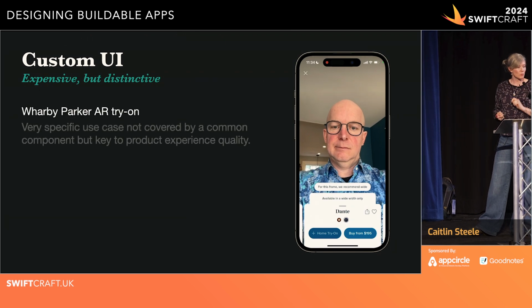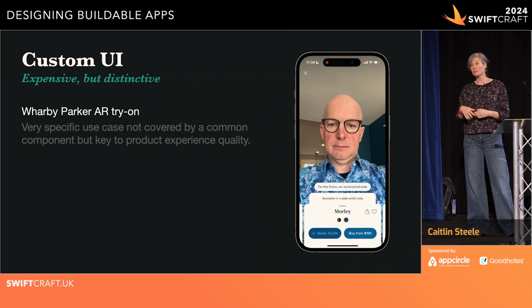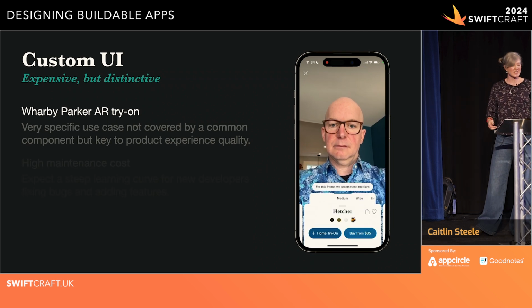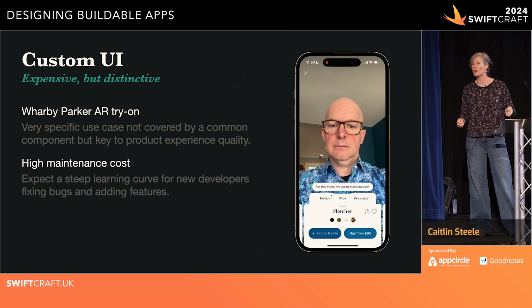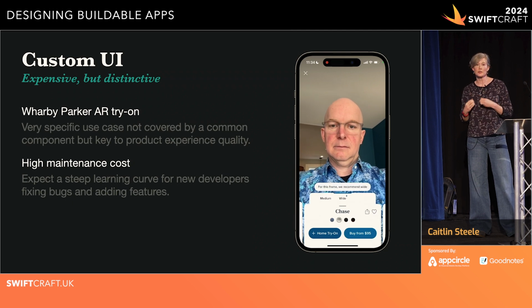So here's an example for the custom UI. I love what Warby Parker does with their AR try-on experience. This is as custom as it gets. They're capitalizing on platform capabilities with AR, but this is something that is expensive to maintain. You can't just hire any engineer to work on it the same way you can with a standard component or potentially a themed component. But there are times where it is super, super useful.